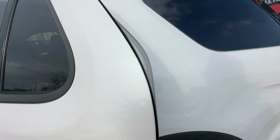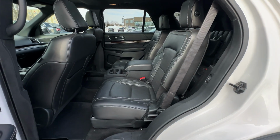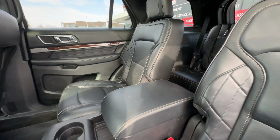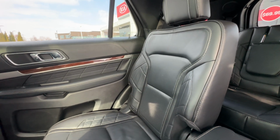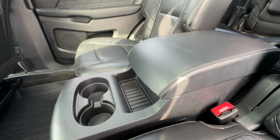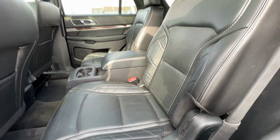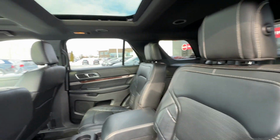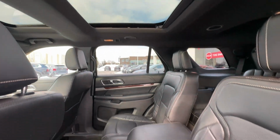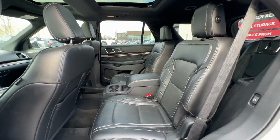Now, let's go take a look at the rear passenger stuff first, because that's more likely why you're buying this vehicle, is because you got a little bit bigger family. You want to take them around town, keep them nice and comfortable. Well, I think this will do the trick, guys. Here is the rear captain's chairs of this Explorer, and you can see that these seats are in fantastic shape. We have this beautiful center console here too, with some cup holders and some storage, and then these seats here, but they're in really, really nice shape. Now looking up, we have that beautiful panoramic sunroof here too that comes all the way to these back seats and makes everything really nice and airy and nice and open and doesn't feel so claustrophobic.